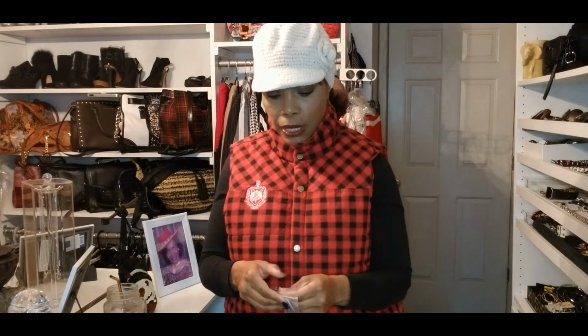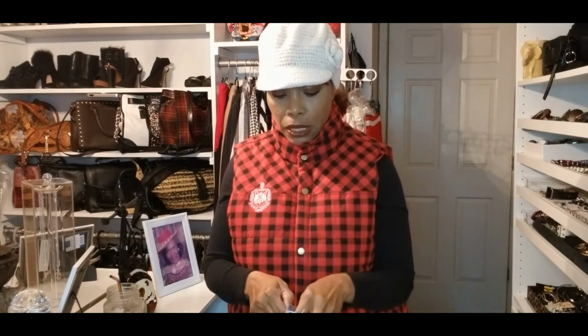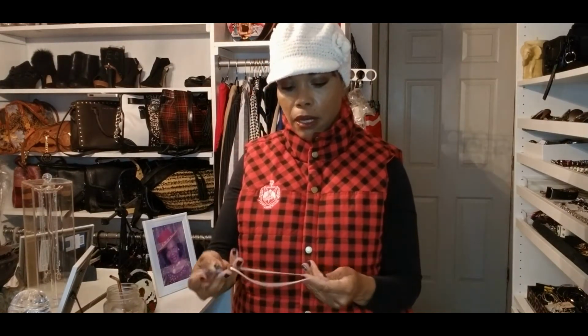So the first thing that I purchased, because I do need a silver herringbone necklace. I have a gold and I needed a silver, and all of their silver was 80% off. So I bought this. I paid $11 with 80% off. Ooh-wee, I can wear this with a black turtleneck.